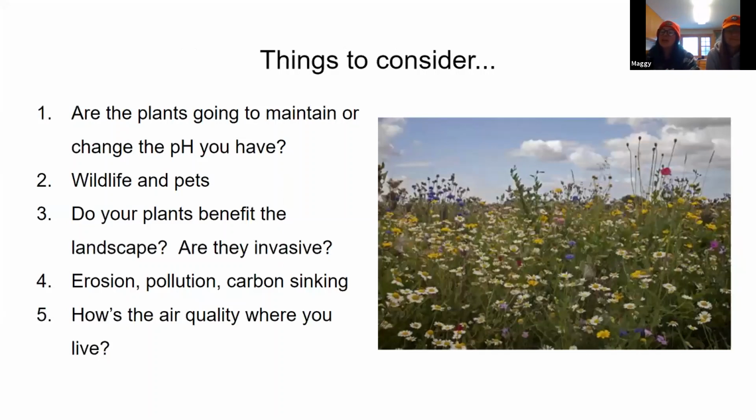And also, is the plant toxic to wildlife and other pets? There are lots of roots out there that are really toxic. And, you know, I've had neighbors whose pets were killed, unfortunately, because of something they planted in their garden. And this can also ring true for kids. Kids love to play in the dirt, so you definitely want to do a lot of research on what you're planting.